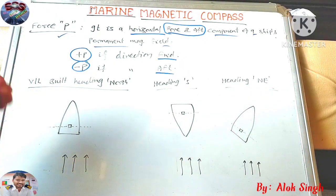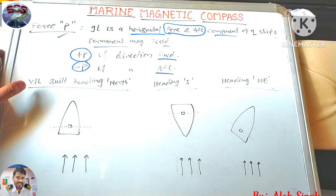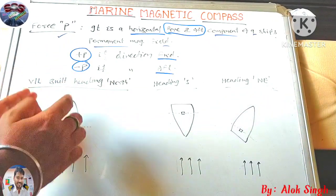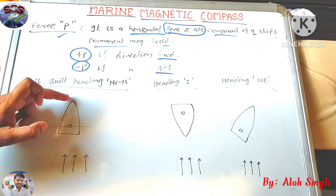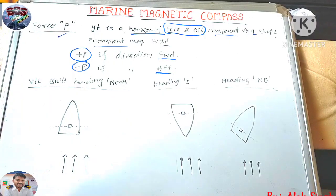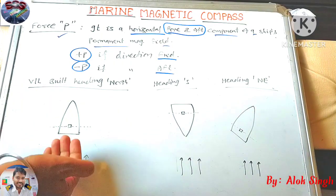Suppose one vessel is about to be built somewhere on the earth, and the vessel is heading north. Suppose this is a vessel and it is heading north, and this is the magnetic field which is coming from downward, meaning from the south.